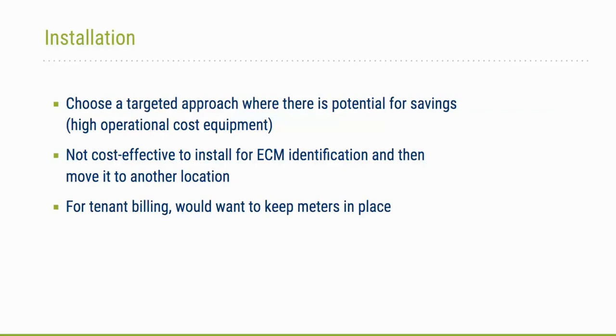So within that, the first idea we had was just choosing a targeted approach where you have potential for savings. So high operational cost equipment. As Dylan mentioned, we have a number of those CRAC units serving our data center, as well as the Liebert units that were providing the cooling to that space. So we knew that was high impact tenant equipment that we would be able to see savings in right away that we weren't seeing on our advanced metering system.